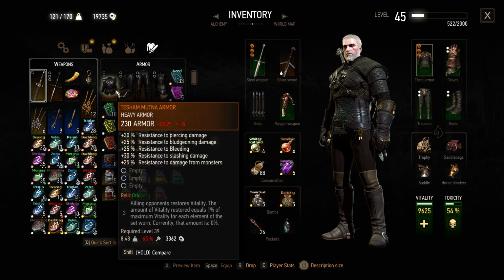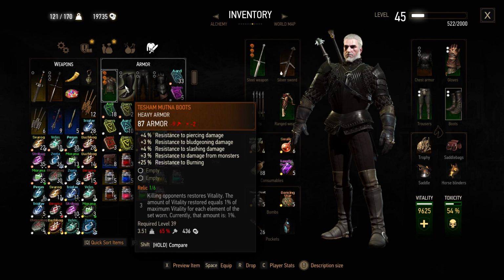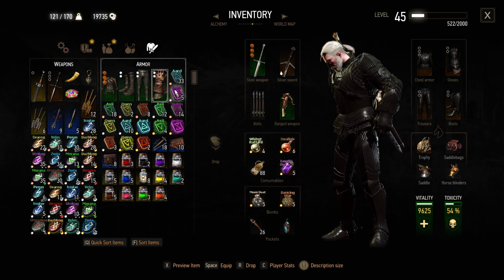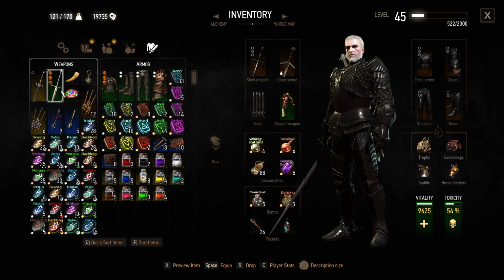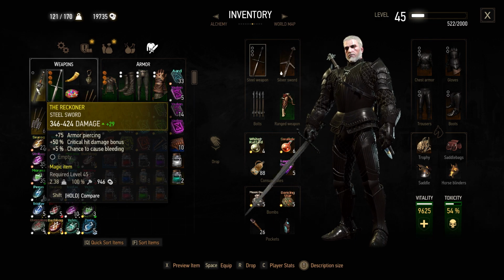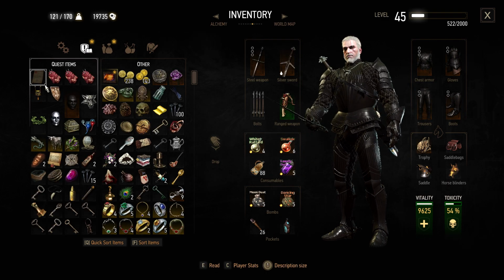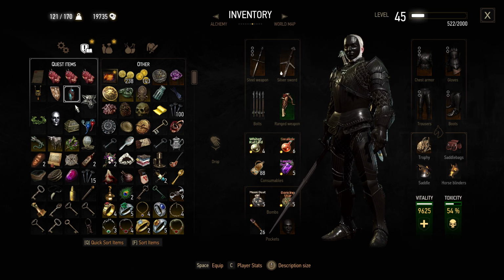So, we cast our minds back to the last episode with Regis and his bloodlust. We picked up this Teshem Mutna armour and it's looking pretty sweet. Wow, how good does that look? Teshem Mutna steel sword. Is that actually better than... Oh, only just a bit worse. There's the Reckoner. That's actually better than I thought it would be. Champanelli, I'll give you a little bit of credit for that. But let's not forget this. Teshem Mutna mask.